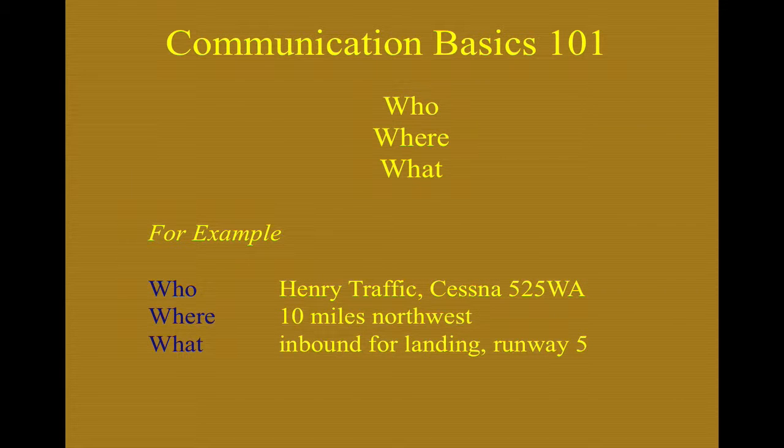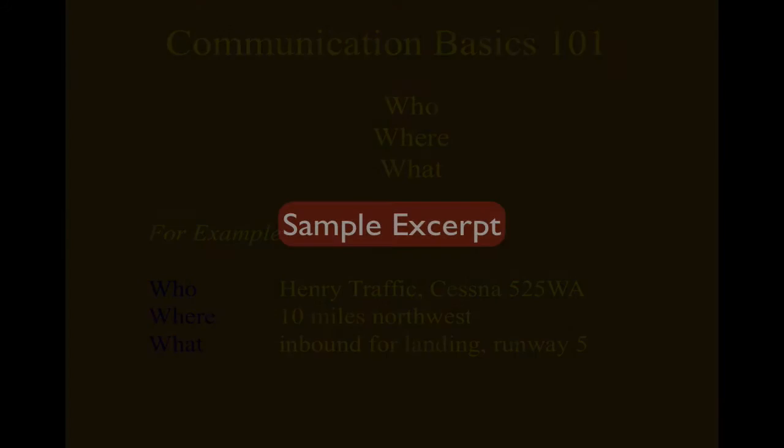Here's an example. Let's say this is a non-towered airport. It might sound something kind of like this. Let's say you're at Henry Airport. I just made that up for fun. All right. Henry traffic. Cessna 525 Whiskey Alpha. There's that whiskey again. 10 miles northwest, inbound for landing, runway 5. Okay. So the who is Henry traffic. Cessna 525 Whiskey Alpha. Let's look at that first.